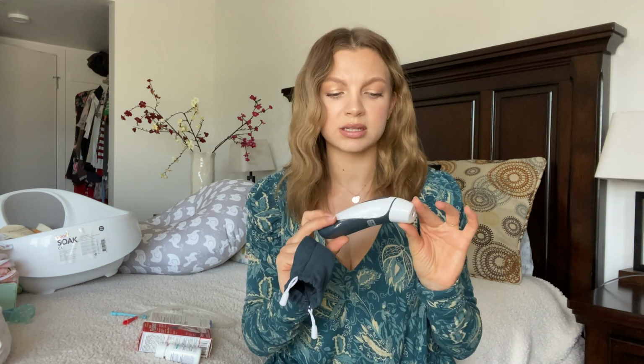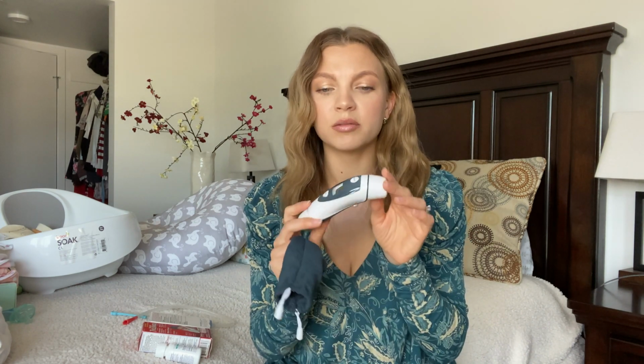I had the one that you put in your armpit and I didn't think it would work with a newborn baby, so I got an electronic thermometer, and you can measure the temperature either by putting it to baby's head or into baby's ear. So yeah, get yourself a thermometer because you don't want to be wondering if your baby has a fever and if you need to take your baby to a doctor.